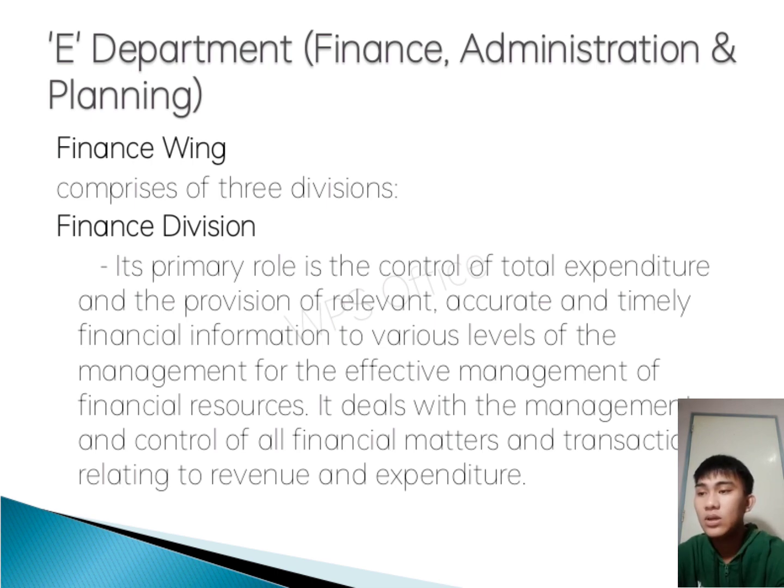The finance wing comprises three divisions. First is the Finance Division. Its primary role is the control of total expenditure and the provision of relevant, accurate, and timely financial information to various levels of management for the effective management of financial resources. It deals with the management and control of all financial matters and transactions relating to revenue and expenditure.